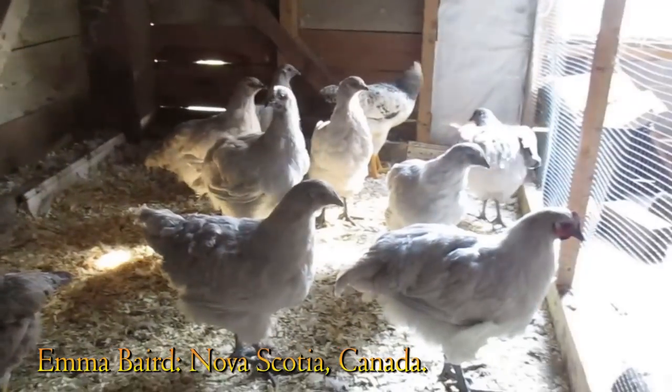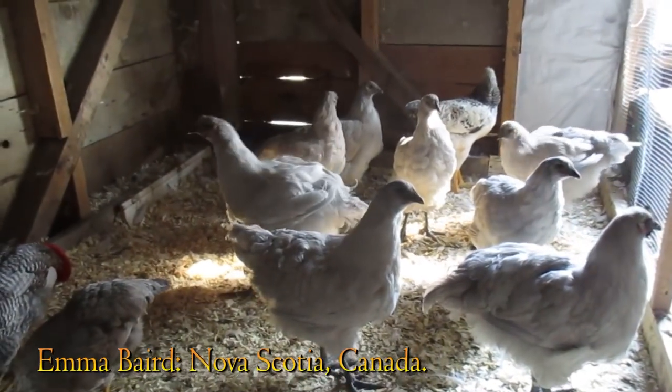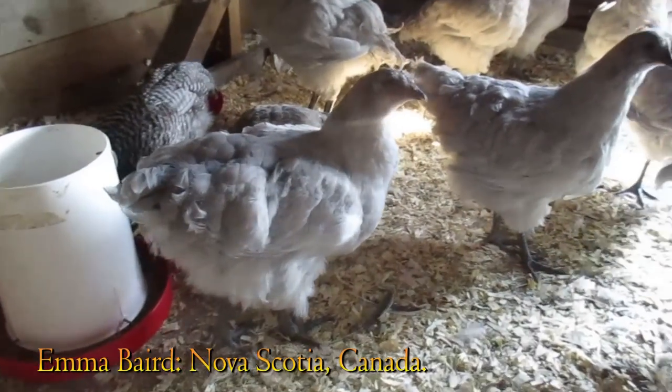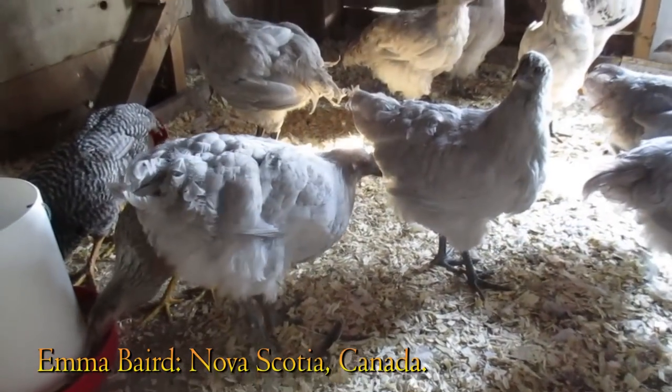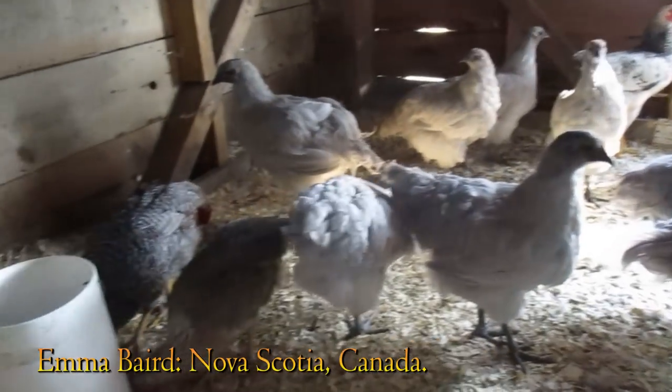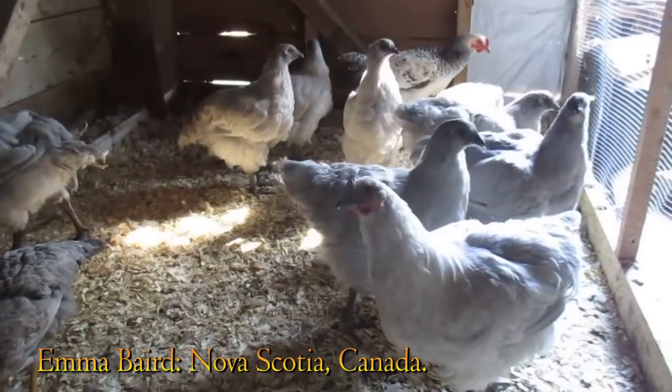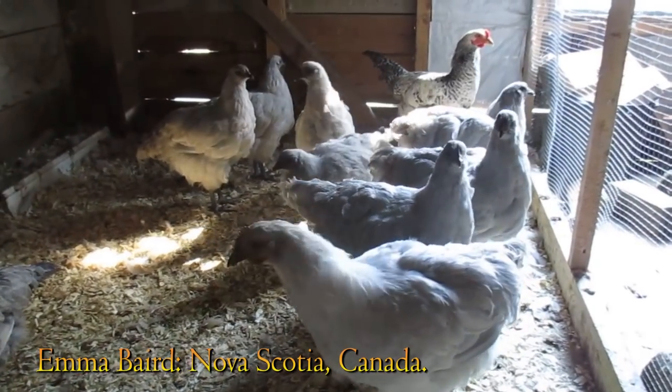But they're really, really nice, friendly birds. I don't know if the camera's picking up the coloration of them, but they are a very, very light lavender color. There are a couple of different ones in here too that we will put in with our flock, our laying flock, at some point.